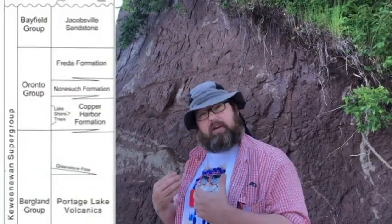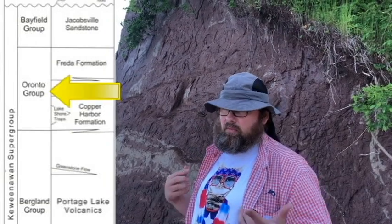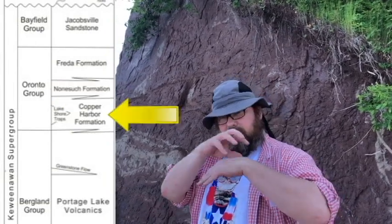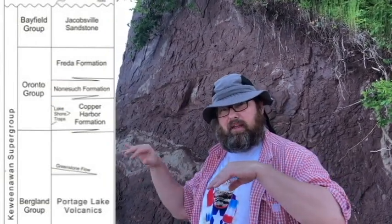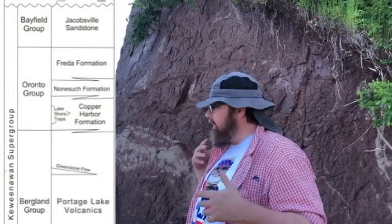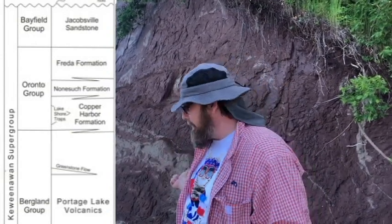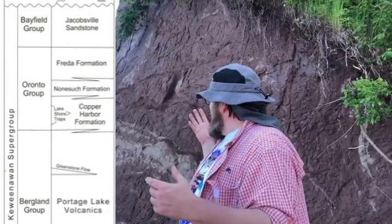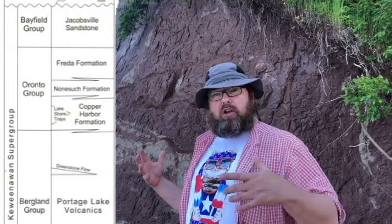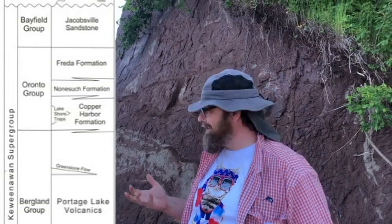So we are in the Mid-Continental Rift, and the Freda is the topmost formation of the Keweenawan group. I've already talked about the Copper Harbor, which is that conglomerate sandstone, and the Nonesuch Shale, and I've talked about the Freda before. This is the youngest of those units. I'm pulling detrital zircons for analysis here, because this is thick right here. We're going to go up the river and look at it in other places, and hopefully I'll record that too.